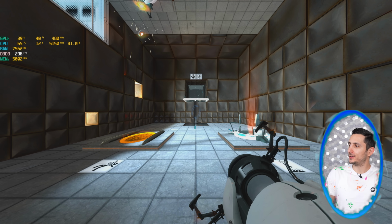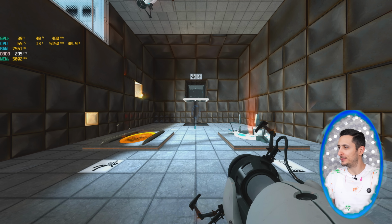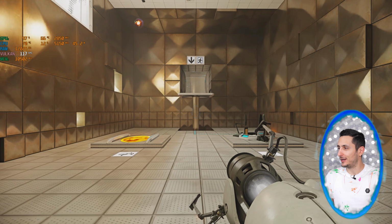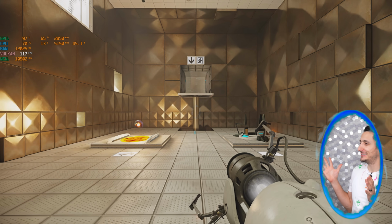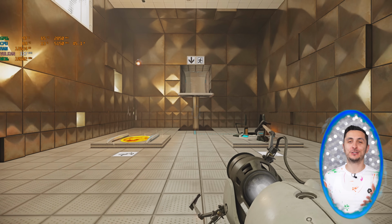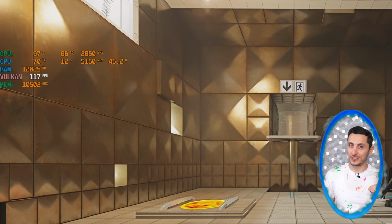So this is what the original Portal game looks like. Not so bad, right? I mean, the graphics look good and it's certainly playable. And this is what it looks like with ray tracing enabled. And oh my God, it's not even the same game. It looks completely different. Look at the way the light travels with the orb bouncing up and down.